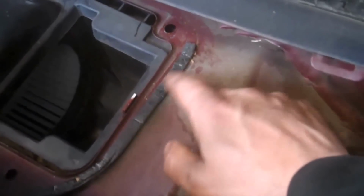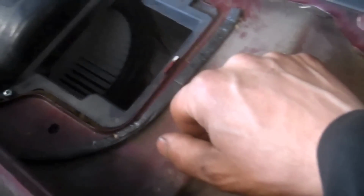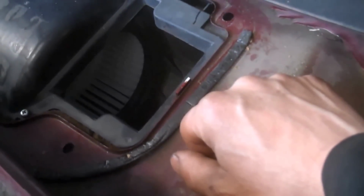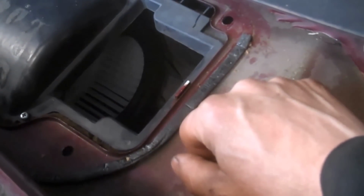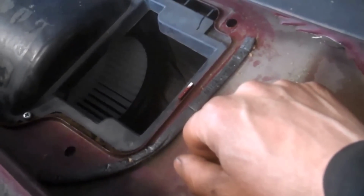It does have a rubber seal on here and may or may not come apart in one piece. Might want to use some nice color matching black RTV silicone, a light coat on there to make it seal up so you don't have any water leak issues on the inside.